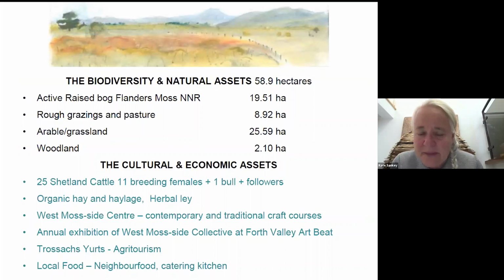How I've used that, and how that land is used, is I have rare breed Shetland cattle, and they are my conservation grazers on Flanders Moss, on the bog, and on the good arable land, with some difficulty because it's as flat as a pancake and is basically a floodplain. I grow grass for hay and haylage. Some is sold and some is for my cattle. I've been experimenting with improving the soil by seeding a herbal lay, which has done amazingly well. So that's the economic use of the farm.